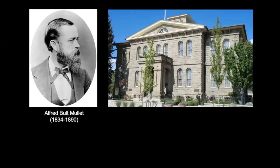And one of the first federal buildings that Mullet designed was the Branch Mint in Carson City, begun in 1866 and opened in 1870. And here we see that Carson City Mint, which I'm sure most of you are familiar with. And this was a picture that I took 2 or 3 years ago on a visit to Carson City. And then by 1868, he was working on the design for the new Mint building in San Francisco.